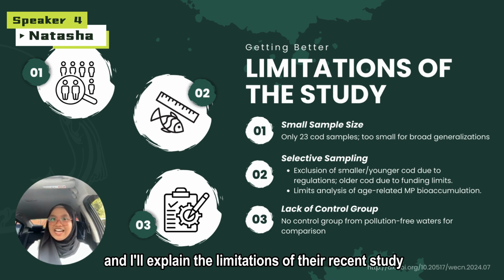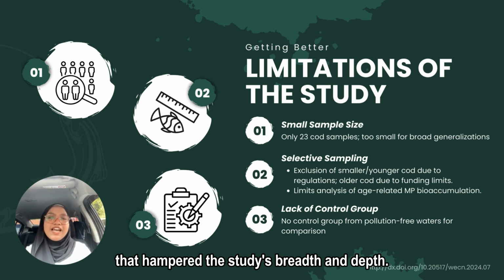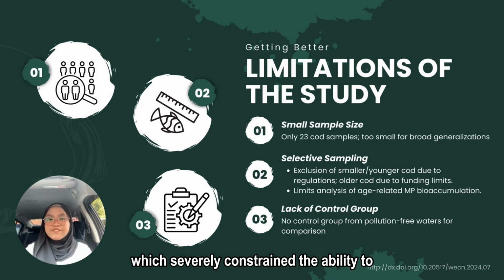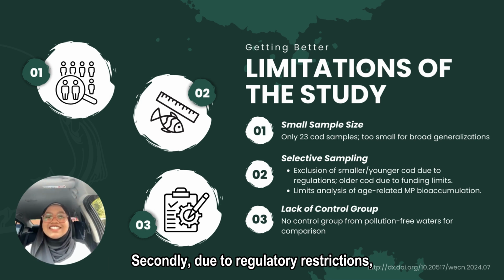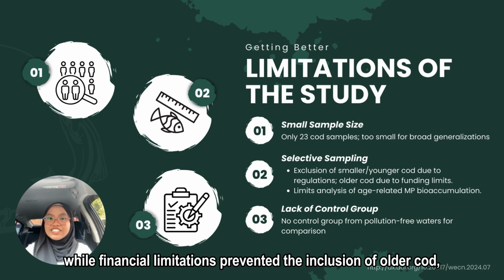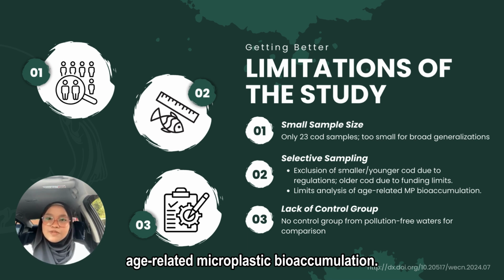Hi, I am Natasha and I will explain the limitations of their recent study on marine pollution. They highlight three critical issues that hamper the study's breadth and depth. Firstly, the sample size was notably small, consisting of only 23 cod specimens, which severely constrained the ability to generalize findings across broader populations. Secondly, due to regulatory restrictions, younger and smaller cod were excluded from the study, while financial limitations prevented the inclusion of older cod, thus limiting the analysis of age-related microplastic bioaccumulation.